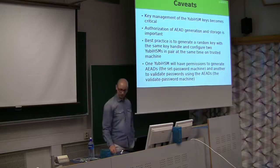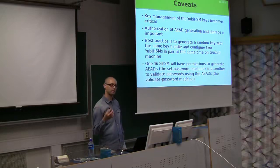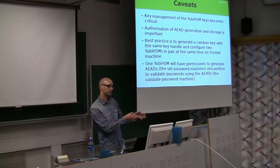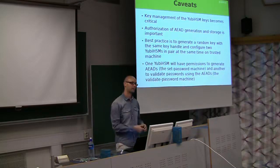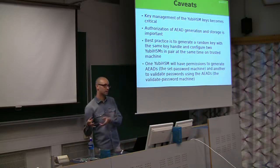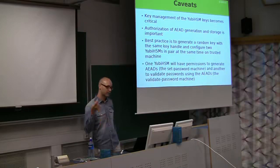So normally you would have two of these, and you generate the same key in both devices, and use one of them to encrypt these blobs in one place. That's the server that's responsible for setting passwords, and it's only able to create these AEAD blobs. And the second YubiHSM is only able to decrypt and compare using this key.